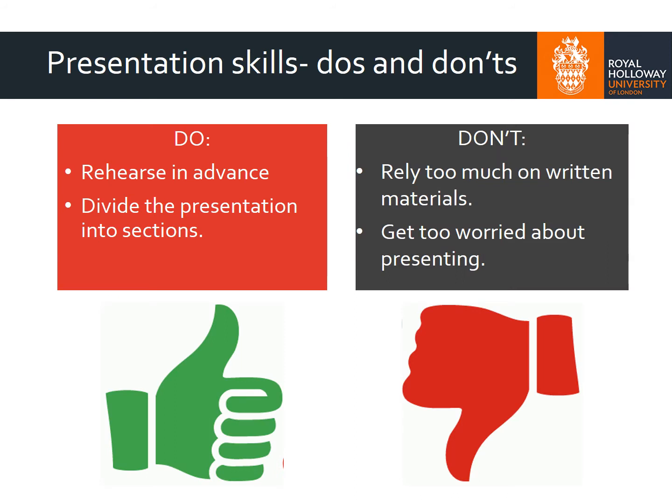Do's and don'ts. Make sure you rehearse in advance. Make sure you know what's coming up and how everything on the slide relates to what you're talking about. Make sure that you include everything in notes if you need notes, so that you don't miss key information.